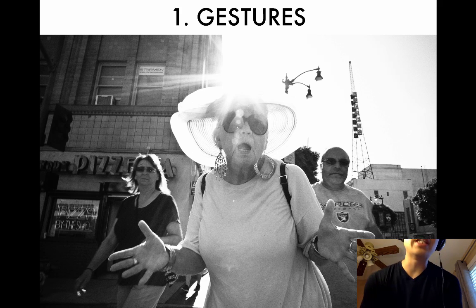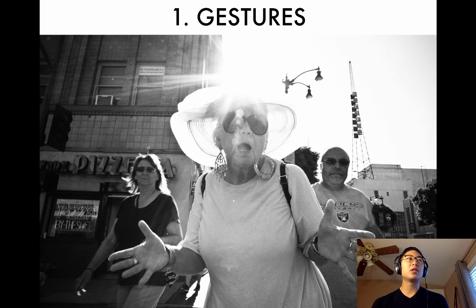So, tip number one, gestures. Often, when it comes to shooting street photography, the beginners, like myself when I started off, just photograph people who are just kind of walking by and not really doing anything. I think what makes a great street photograph first is composition, and the second is emotion.